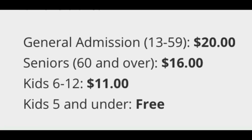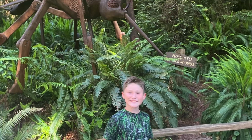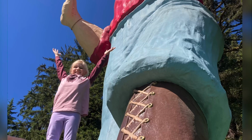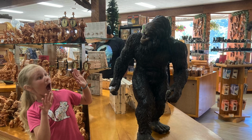Currently, the prices to get in are $20 per adult and $11 for kids 6 to 12. Ages 5 and under are free. They do have fun props to walk around and see, just like this huge Paul Bunyan and his Babe the Blue Ox they have located out front, even before you enter Trees of Mystery. They even have a really great gift shop and all kinds of cute souvenirs.